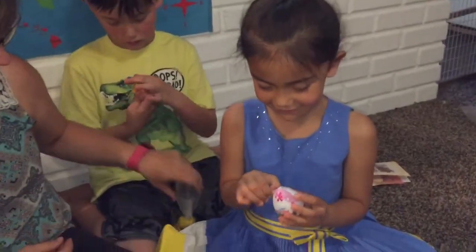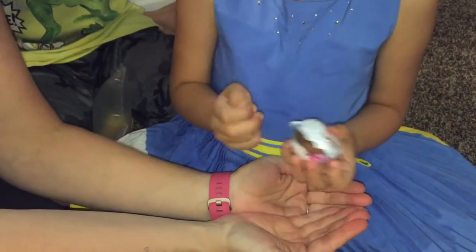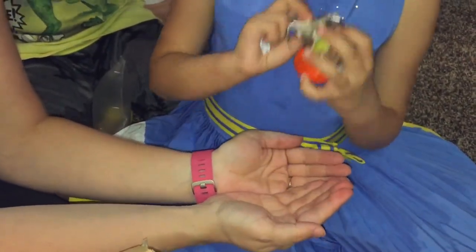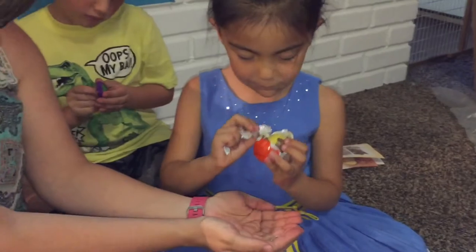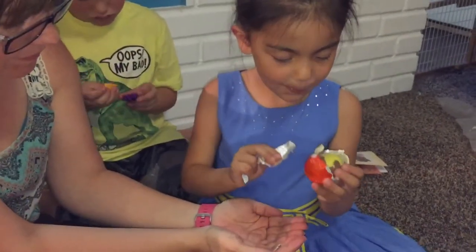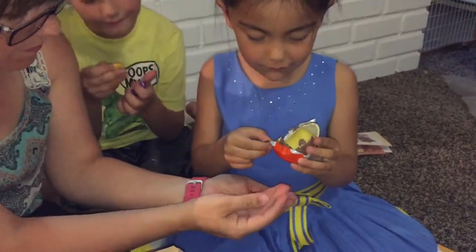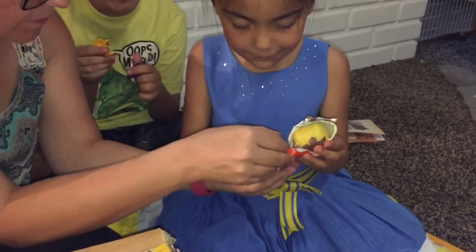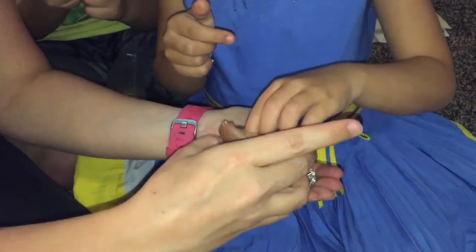So good. Mia's turn. I'm just gonna do it right now. Try not to get any chocolate on your dress. Let's open the foil first. Here, I'll take the foil. Put all that in my hands, okay? Don't melt it. Here, take your plastic part. Hand me the rest. Take your toy part. There you go.